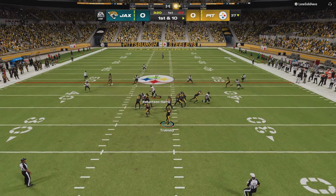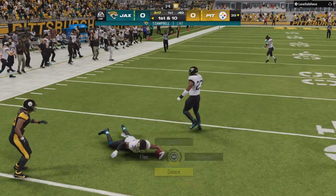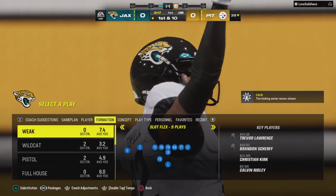Now they'll throw it with Trubisky. Oh, his first throw of the game, going to be intercepted. Picked off by Tyson Campbell. And the Jags are going to take over here up near the 40.